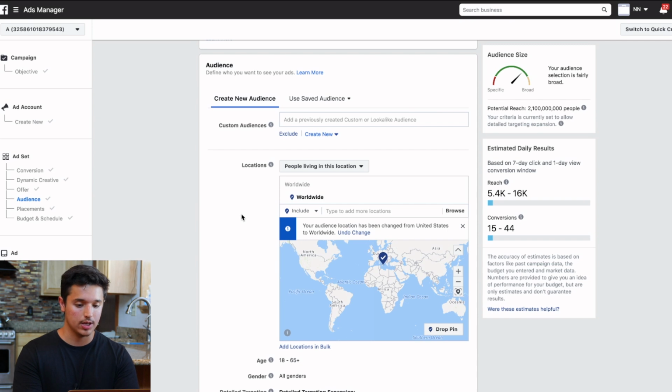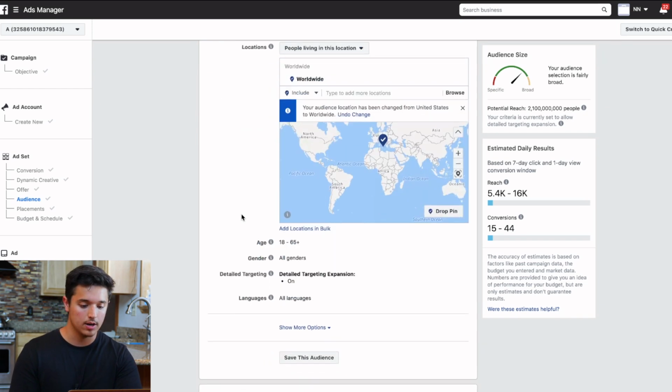If I'm cold testing and I want to sell this worldwide, then I'm putting worldwide. I'm not going through here and excluding a bunch of countries like how I used to do. I'm just leaving it as general as possible because Facebook is going to spend money where money's being made. They're not going to be spending all of your budget of this ad set on a country that's bringing in no results at all.